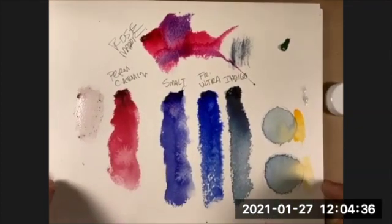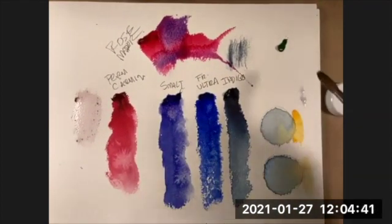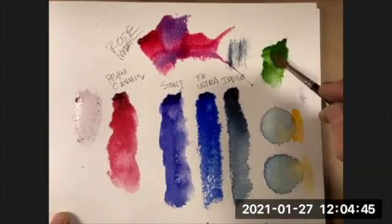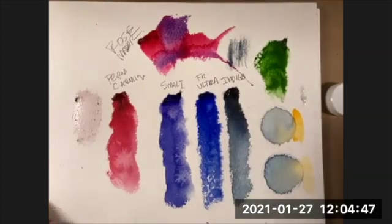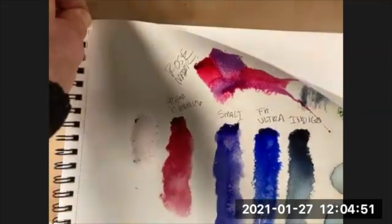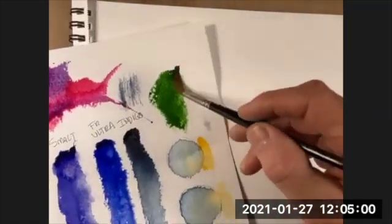Stop calling me. Sap Green is another one that between the different manufacturers can be fairly significant. It can. It's a green that moves more towards a yellow green. And actually, what I'm going to do, I'm going to pull this page off because I want to show you something with that. A favorite color of mine and a nice mix. So let me take that Sap Green. Okay, put some of that on there, and let me just draw it down.